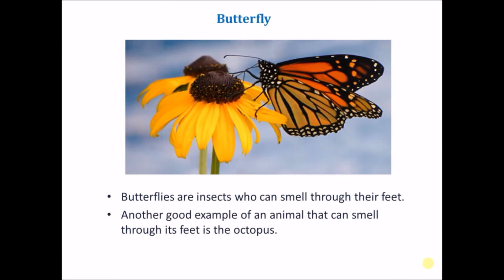Let's learn some facts about butterflies. Butterflies are insects who can smell through their feet. Another good example of an animal that can smell through its feet is the octopus.